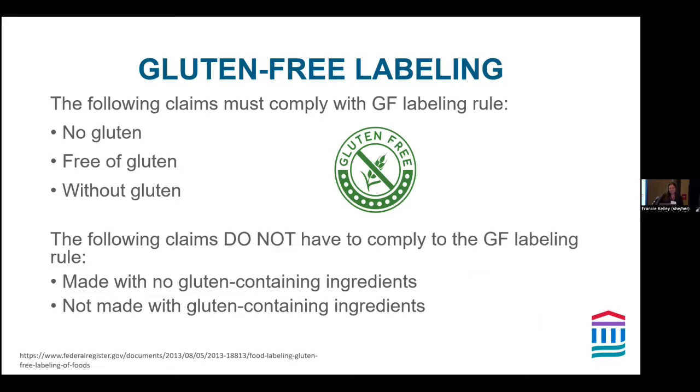And there are also other claims that are equivalent to the term gluten-free. So if it says no gluten, free of gluten, or without gluten, that all means the same as gluten-free under the gluten-free labeling rules. So they still have to follow those rules. However, if it says made with no gluten-containing ingredients or not made with gluten-containing ingredients, that does not mean the same as gluten-free. So they do not have to follow the gluten-free labeling rule.